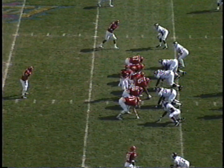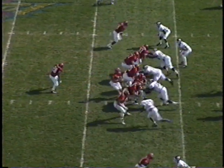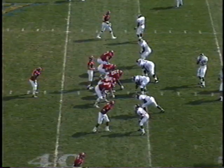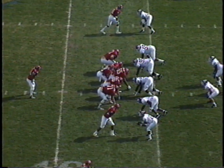Hash right, and an audible being called here by Doxson. Doxson is a senior, 3 letters out of Nebraska. Straight drop, shallow pocket, throwing deep to the sideline, and the ball is incomplete, intended down at about the 30. 11:41 to go in the first. Clock stops on the incomplete. Here's the third down play.